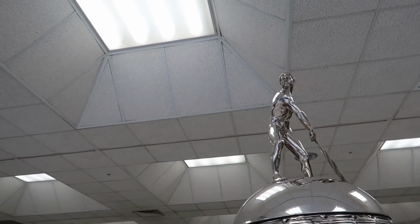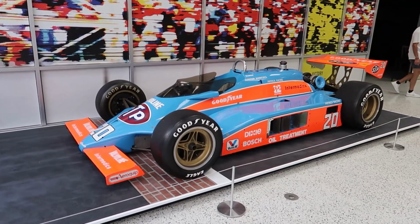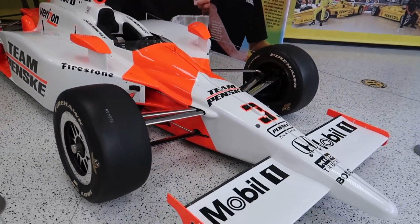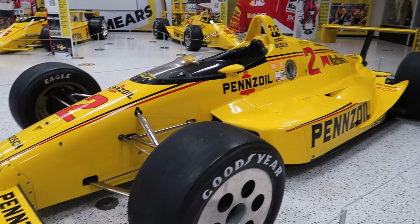Yeah. Check that out. STP colors look gorgeous whether it's on a stock car or an open wheel car. Wow. 2009 Helio Castroneves car right here. Love that. That's super cool. This is really, really cool. Ooh, we've got some Pennzoil cars. The iconic yellow and red.